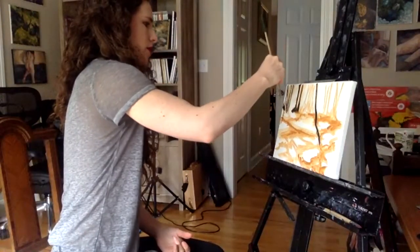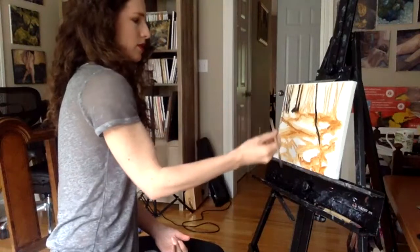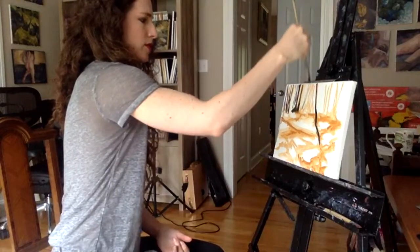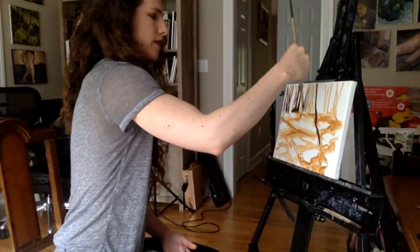And I'm just watering it down. That's okay. You might see it dripping right there. It's fine. It can drip if it wants to. And some people put this in afterwards. Some people put in the darks all before. I'm just kind of doing this layering thing.